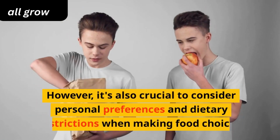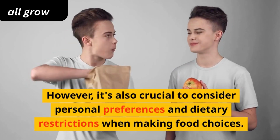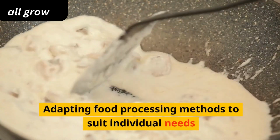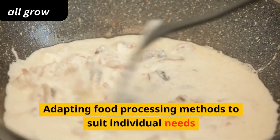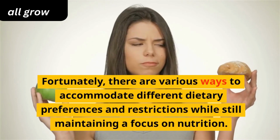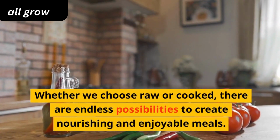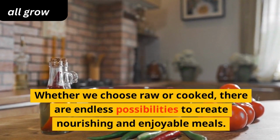However, it's also crucial to consider personal preferences and dietary restrictions when making food choices. Adapting food processing methods to suit individual needs. Fortunately, there are various ways to accommodate different dietary preferences and restrictions while still maintaining a focus on nutrition. Whether we choose raw or cooked, there are endless possibilities to create nourishing and enjoyable meals.